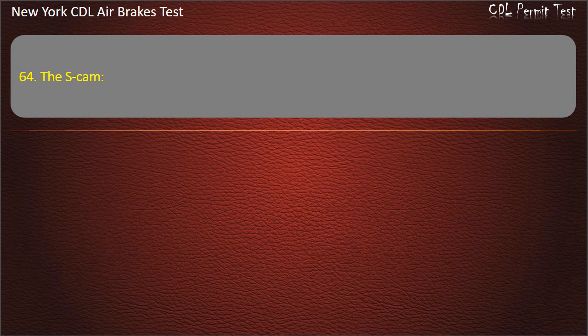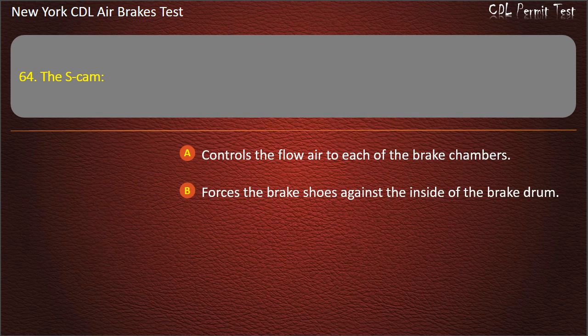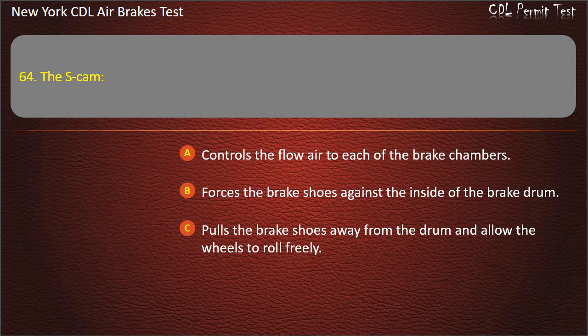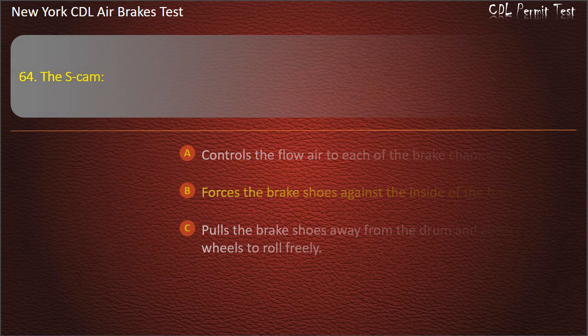Question 64. The S-cam controls the flow of air to each of the brake chambers, forces the brake shoes against the inside of the brake drum, or pulls the brake shoes away from the drum and allows the wheels to roll freely. Answer. Forces the brake shoes against the inside of the brake drum.